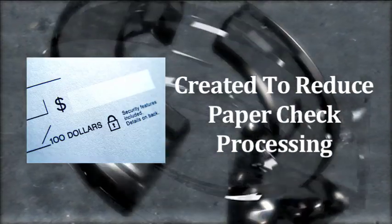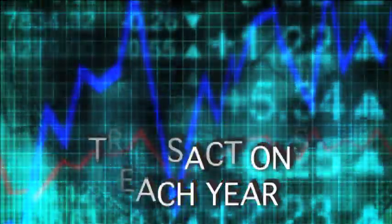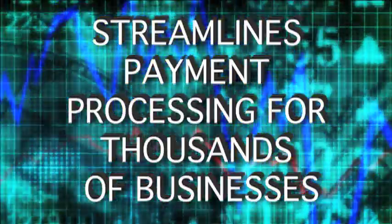and Puerto Rico. Originally created to reduce paper check processing, the ACH network began in the 1970s and was predominantly used to collect insurance premiums and mortgage payments in an automated fashion. Today, the ACH network processes billions of transactions each year and streamlines payment processing for thousands of businesses.